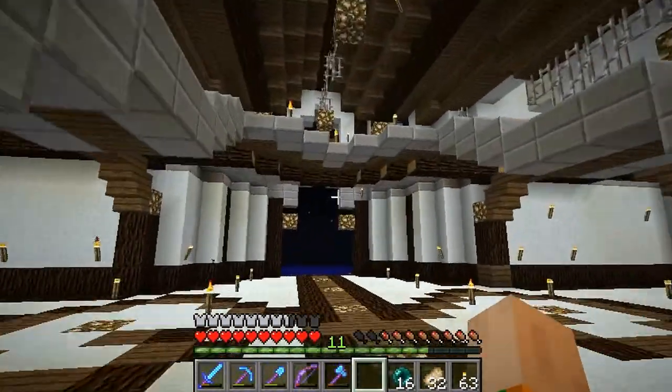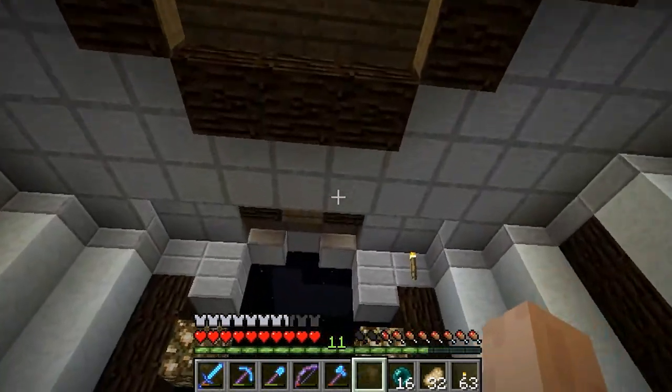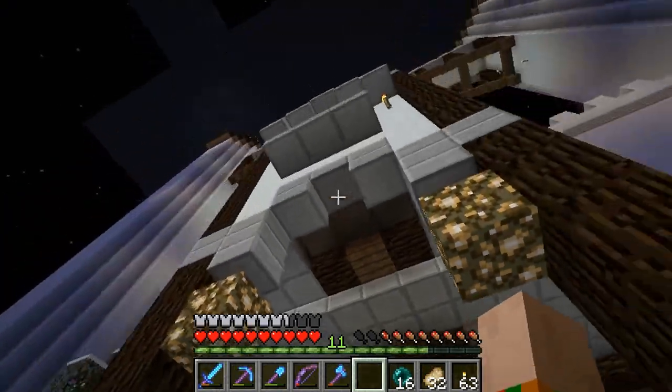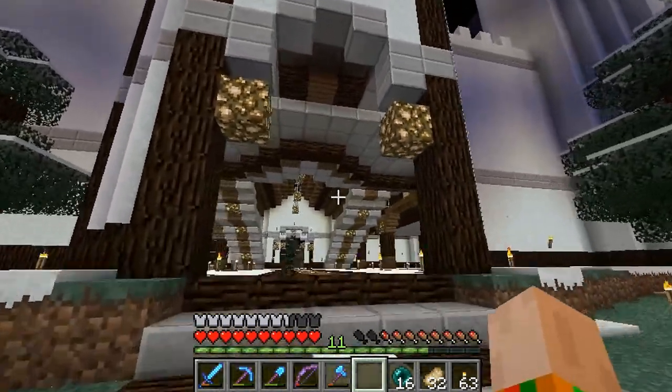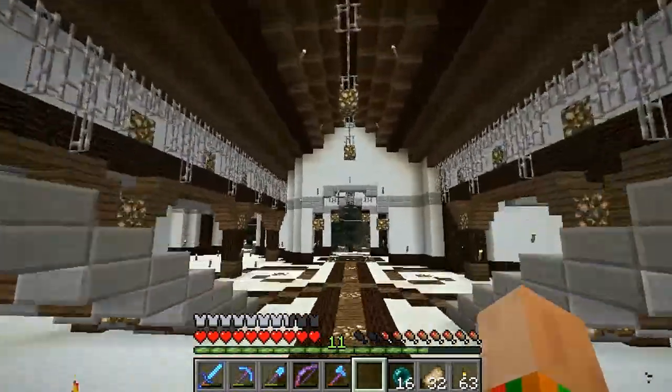And I might still half slab it. I could at least slab it up until this point, and then leave this part not slabbed. But that looks bad too. I don't know, I gotta design. Maybe if I put a chandelier here or two or something. I don't know, but I like the way that it looks mostly.